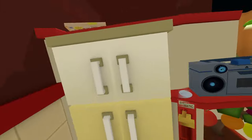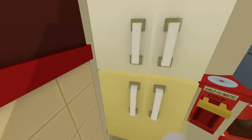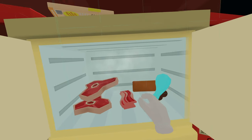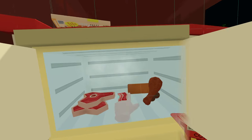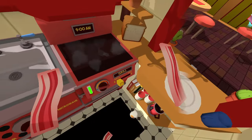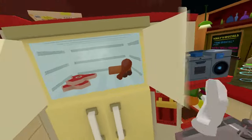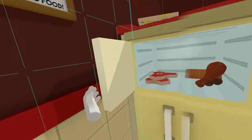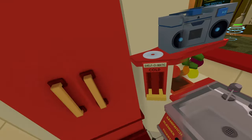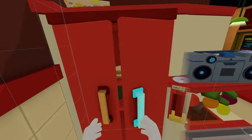You are right, my friend. Bacon and eggs, bacon and eggs. Bacon. Well, we'll eat that one later. There's some bacon. Oh, open the doors. Where's the eggs?